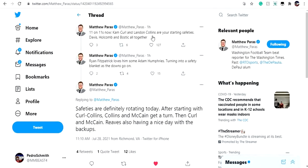So the biggest theme of today is really moving all these players around so much, especially the secondary. These players really played all different types of spots. You see right here, the starting group was Cameron Curl and Landon Collins at safety, and then Jamin Davis, Cole Holcomb, and John Bostic all together. I assume Jamin Davis was playing the middle linebacker, and that's what they said. Holcomb was probably playing the Sam, and John Bostic was probably playing the Will linebacker.